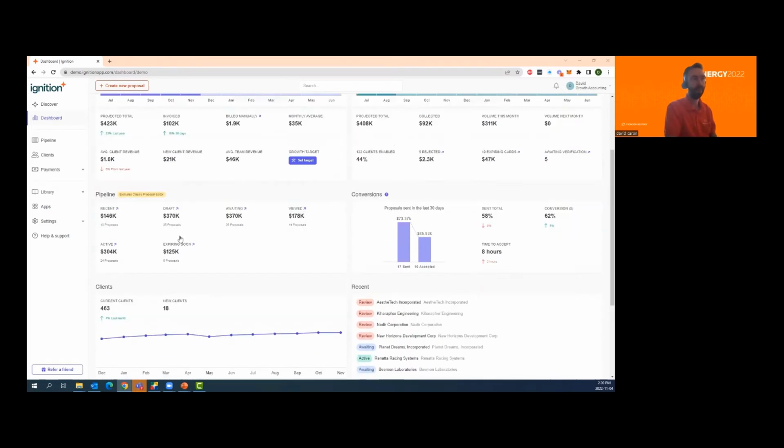Scrolling down a little bit further, we can see a pipeline here. And based on our proposals that we've sent out, we can see how many are awaiting signature, how many have been viewed, and what our projected revenue looks like based on our sales pipeline. And if we're finding that this seems a little bit lower than we'd like, well, that'll be a good indication that we need to invest a little bit in our marketing efforts and do some prospecting.